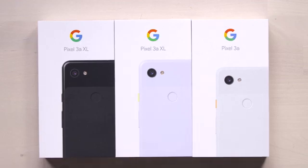So we got some new Pixel phones in the studio, and well, you guys already know, I've been a fan of Pixel products in the past. Pixel 3, Pixel 2, original Pixel. I used the Nexus devices. I just have a lot of experience with the Google branded hardware, even before they put their badge on it.